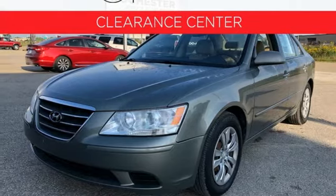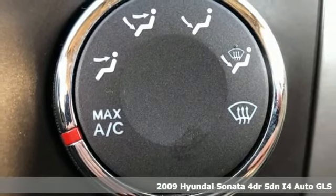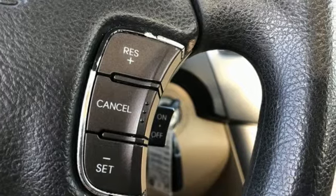It's a 2009 Hyundai Sonata. Live comfortably within your means. Very comfortably in this beautifully designed Sonata. It's well equipped with the features you need.